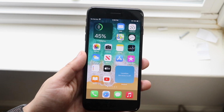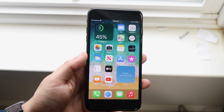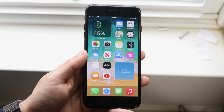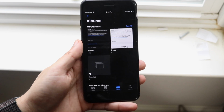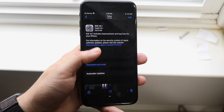Now with 14.1, this is pretty much primarily a bug fix update. So if you're trying to get the most amount of features, you're 1000% not going to get it with this update. iOS 14 was probably that update for you, but this is still a really important update in my opinion. Now this is actually the biggest update we've gotten on iOS 14 since 14 itself.